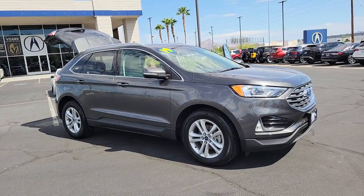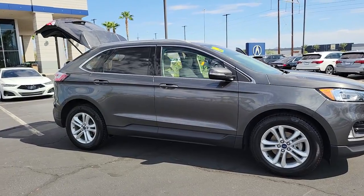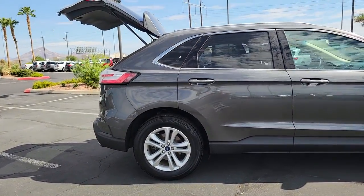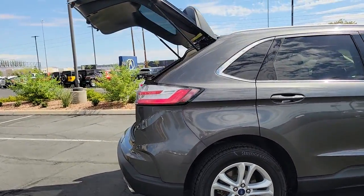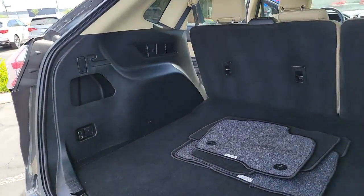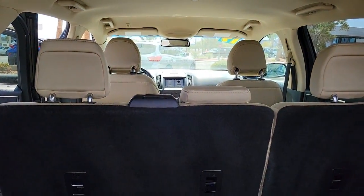Hop into the 2019 Ford Edge. With less than 70,000 miles on the odometer, this vehicle provides excellent value. Get into a midsize crossover that knows how to make your life easier. This sleek Edge is loaded with powerful performance, smart tech, and features that optimize comfort and convenience.